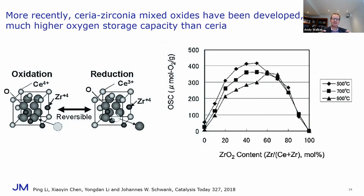And again, as we've said, whenever there's a discovery, people are always looking at how can we take this further. And so Ceria on its own was used for many, many years in car exhaust catalysts. And then more recently, we saw the development of mixed oxides of Ceria and zirconia. And within these, the zirconia really helps to stabilize the matrix. So you end up with a material, the Ceria zirconia mixed oxides, that can withstand much higher temperatures than Ceria on its own before sintering and losing performance, before aggregating and losing performance.